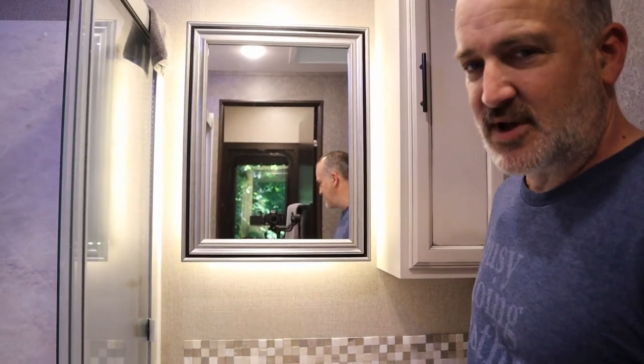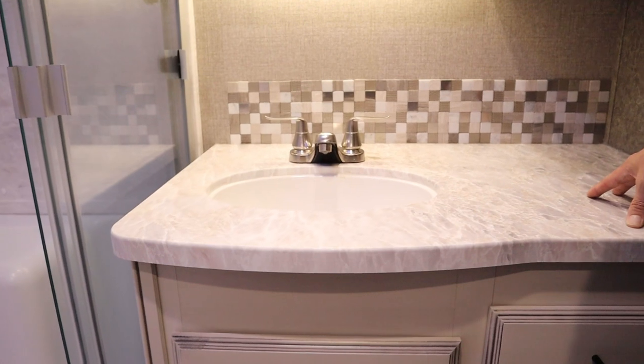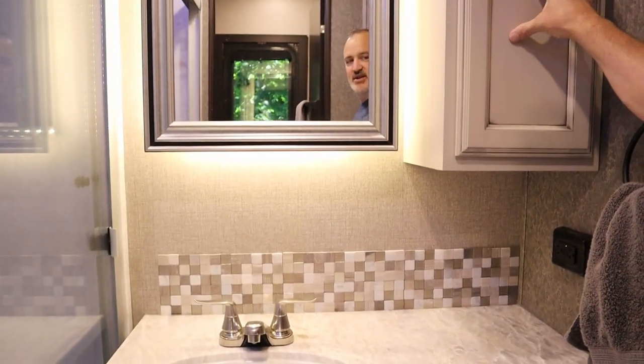So the first thing you notice when you enter the bathroom of the 330 RSTS is this massive countertop. This is residential in size. You could almost throw a dance party on here if you were so inclined. Moving up, we've got a nice little linen closet here. Not a lot of space, but it's enough to get by.